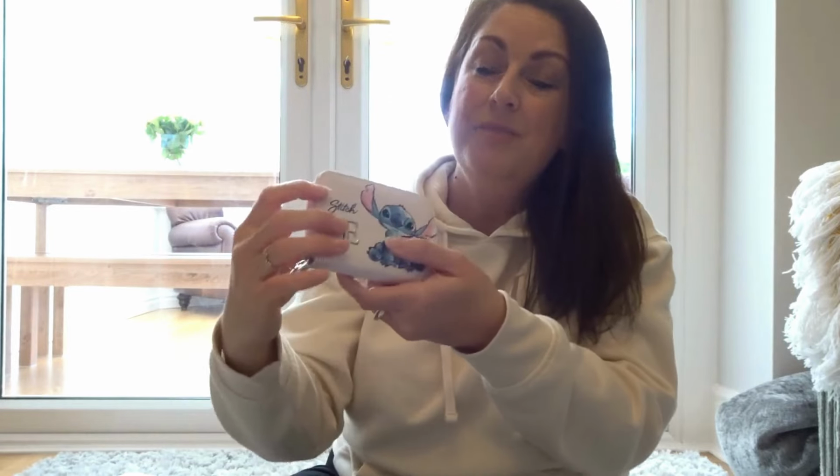If you don't like Stitch, well, in all honesty, it's going to be a bit difficult to go into Primark and not see a Stitch product, because they've got lots and lots of Stitch going on in Primark right now. Lots of Disney in there, but definitely Stitch.